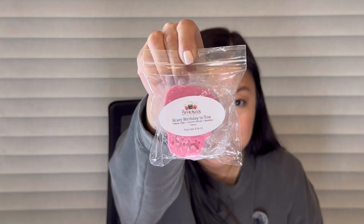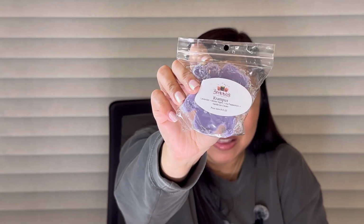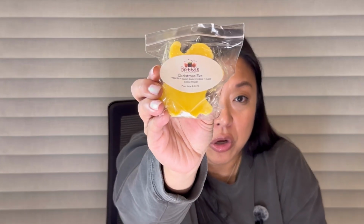Scary Birthday to You: yellow cake, zucchini bread, and bourbon sauce. So excited for this one. I chose Krampus: lavender, winter nights, icy peppermint, and vanilla ice cream. I love this blend. I think this is a well-loved blend from Brita's. Christmas Eve, which is one of my favorites: Fraser fir, Danish butter cookies, and sugar cookie royale.